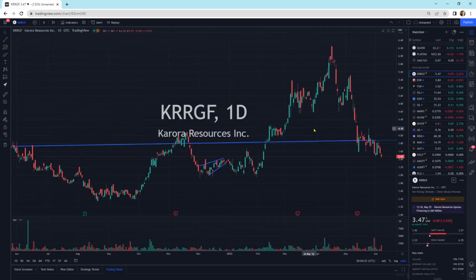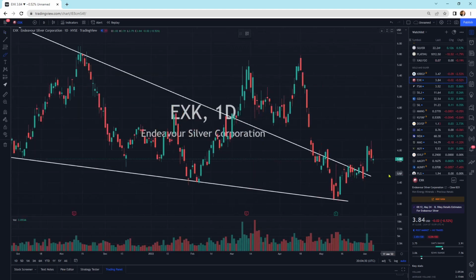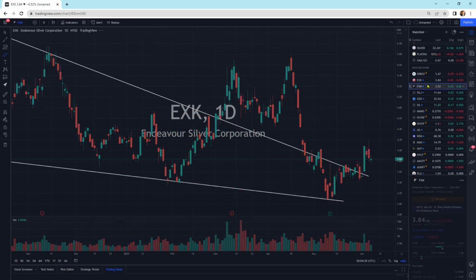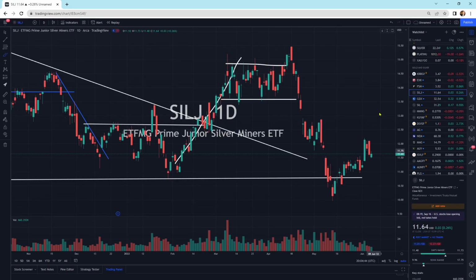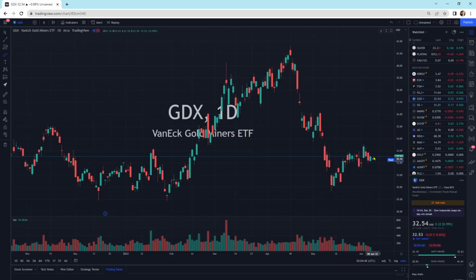We've got Corora Resources down a little bit today. EXK down a little bit. But again, this is a very good pattern in my opinion. We've got large buying pressure here and here, and then the small selling pressure. Those usually resolve themselves higher. So that looks good. Fortuna Silver Mines, again, I think we're going to go higher here. Looks good. SilJ looking good to go higher. That looks good. GDX looking good to go higher.